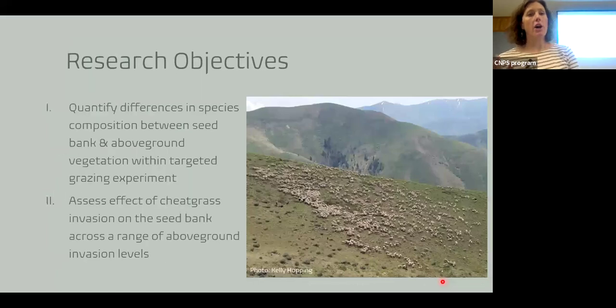The objectives for my sabbatical project were to quantify differences in species composition between the seed bank and above ground vegetation within this larger targeted grazing project that my colleague and good friend are conducting. And our second objective was to look across a gradient of cheatgrass invasion, from plots that have very little cheatgrass above ground to plots that are like 99% cheatgrass, and see the effects that invasion has on the soil seed bank.